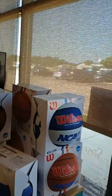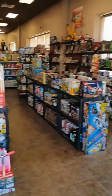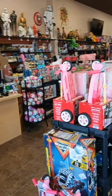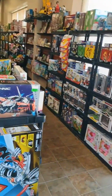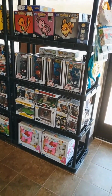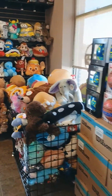So let's take a sweep around the toy store. It's been a little bit, right? Yeah, things are looking pretty good over here. The Lego's getting a little bit thin, but that's okay. We've got some Lego coming in. We're kind of using this as a Funko section right now. And there is the post office.